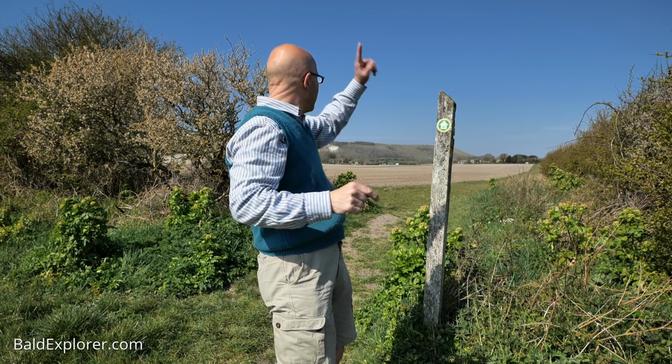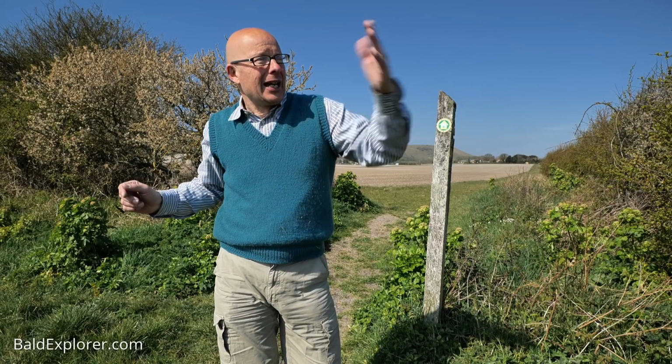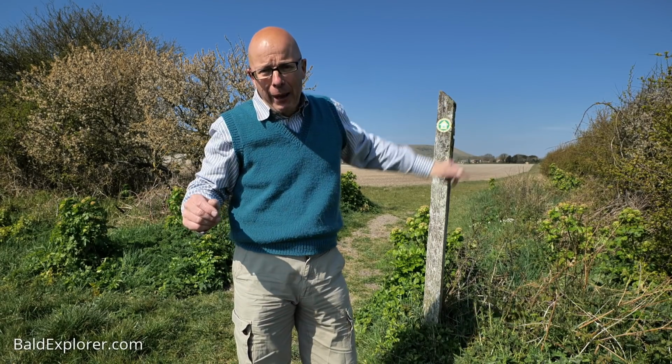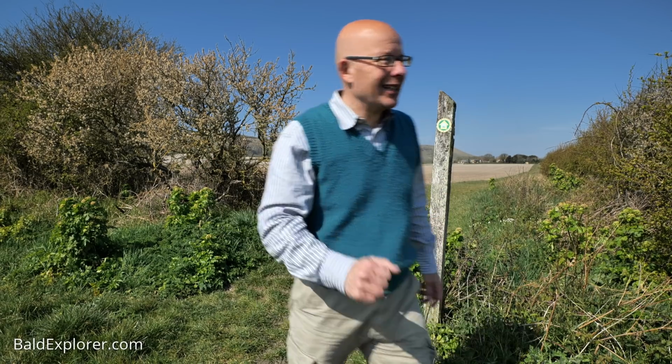Anyway, come all the way down here with the wonderful South Downs behind me. Absolutely amazing. I'm now on the sort of halfway bit. I'm going to carry on down here northwards towards the road, which is quite busy in the distance there, and then head back towards the village. I just can't believe how lovely it is.